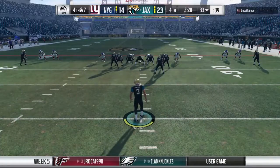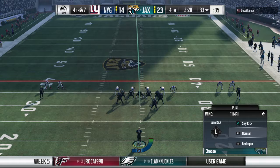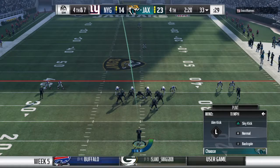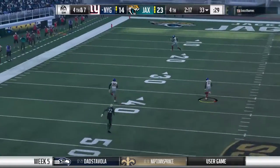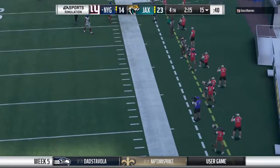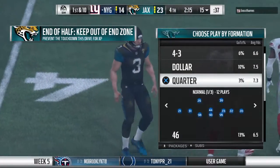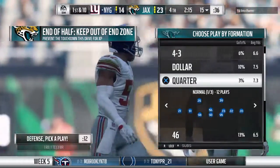Here's Brad Nortman now as he's on to punt for Jacksonville. This is away, and a very good kick angled for the sidelines. And this will be out of bounds, and they spot it at the 15-yard line. Not too bad. Here's the Giant offense now making their way back out onto the field.